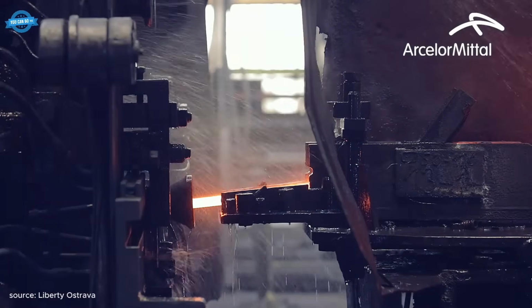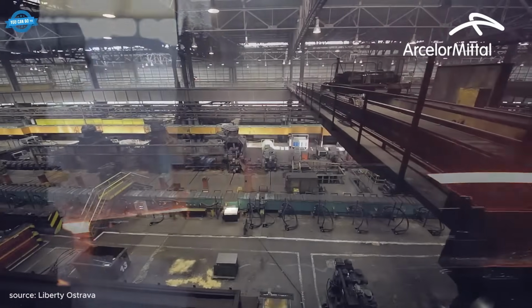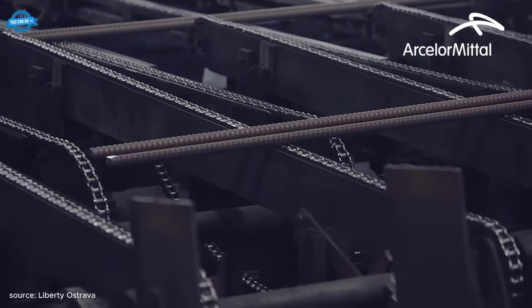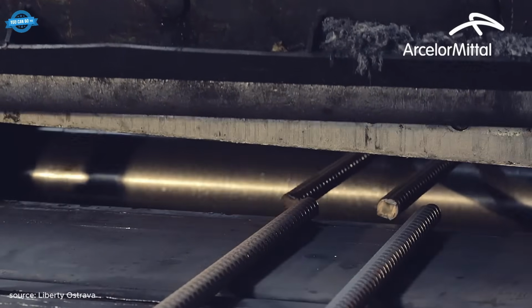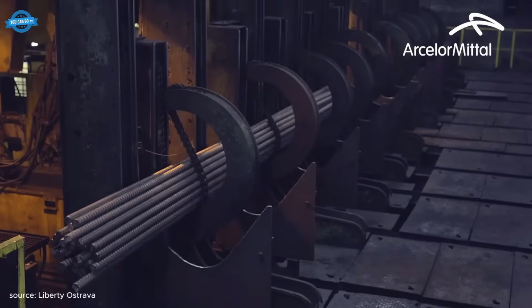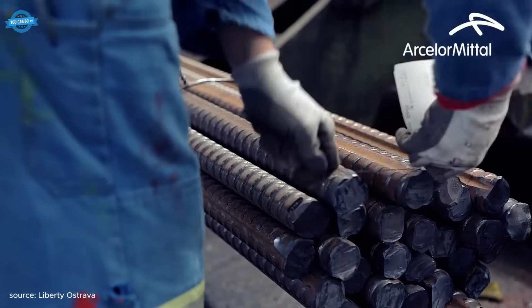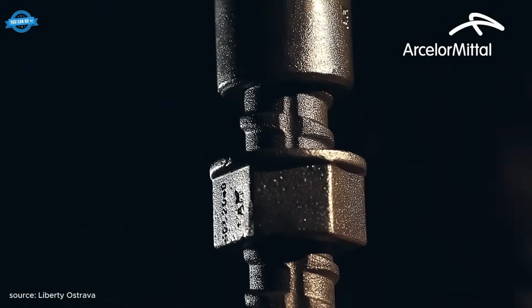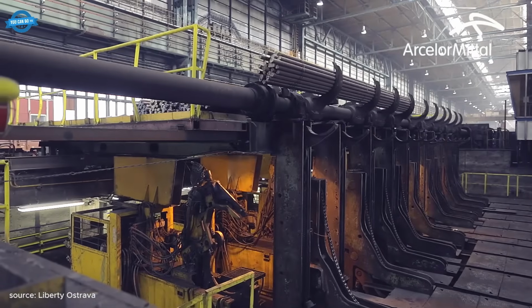To ensure the required mechanical properties, the bars undergo controlled cooling in the temp core cooling system. After cooling, they are transported to cooling beds for gradual temperature reduction. Once fully cooled, the bars move to the cutting station, where they are cut to customer-specified lengths. The finished bars are then bundled according to customer requirements, labeled with identification tags, and stored for shipment.